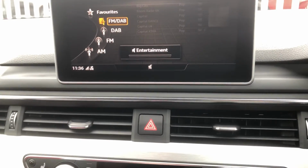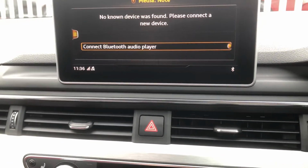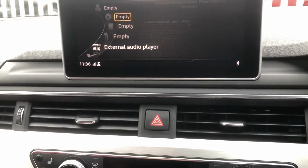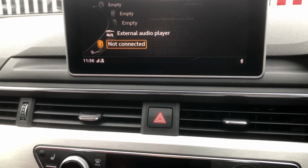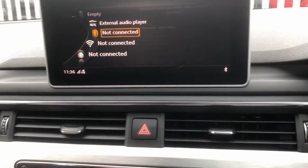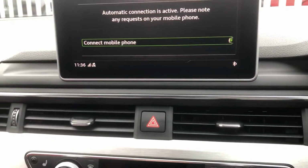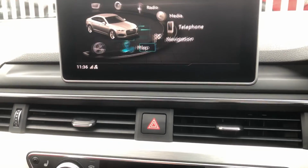You've got DAB, FM and AM radio, but you're only going to want DAB. You've got media here, click across, you can see you've got CD, DVD of course when you're static and not moving. You've got SD card, USB, auxiliary, you've also got Bluetooth, and you've got the options to connect online as well. Telephone, you can of course connect your Bluetooth telephone. Got navigation, which of course we've seen here. You can go on map.